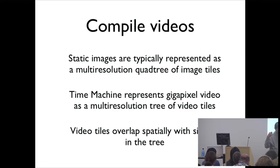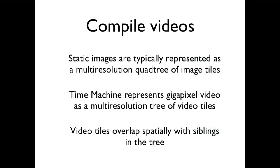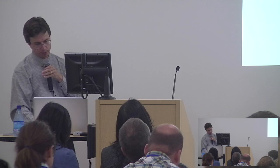What we're doing to be able to then take this interactive, very high-resolution video and stream it to a web browser is we're turning this massive video into many smaller video tiles. So in much the same way that Google Maps might divide static images into a quad tree of little tiles, we're doing something similar with videos. It's not exactly the same. The sibling tiles actually overlap with each other. So when we switch between tiles, we're switching between overlapping tiles.